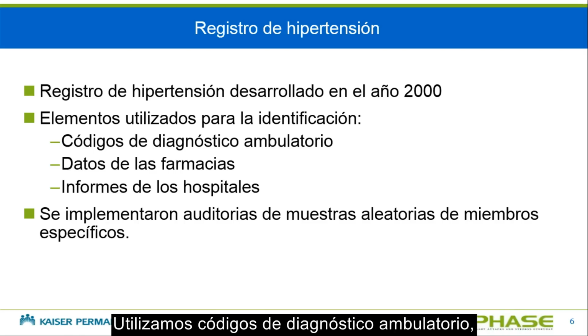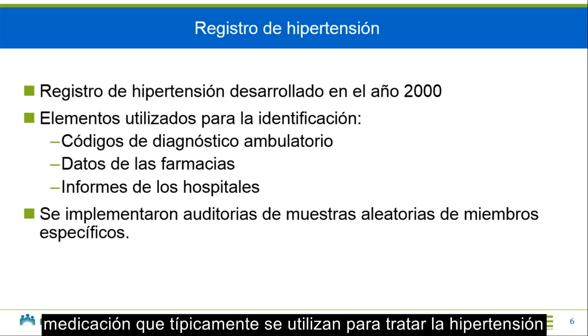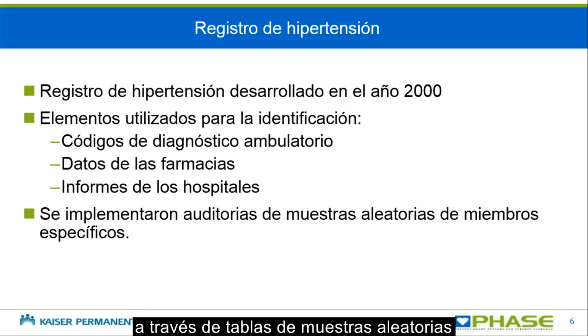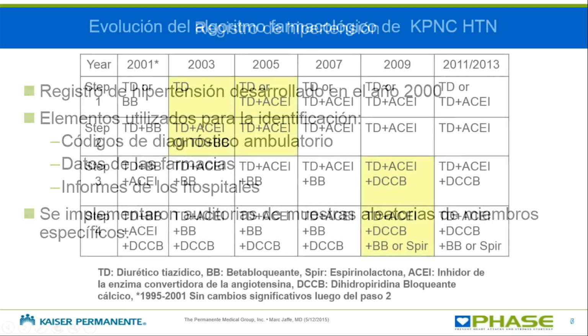We used outpatient diagnostic codes. We used information from the pharmacies about people who were taking medicines typically used to treat hypertension, and we collated information from the hospital. We assembled all of these and then audited a random sample of charts to make sure we had sufficient sensitivity and specificity. And after we did this, we came up with a hypertension registry.